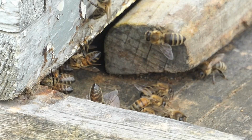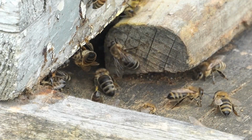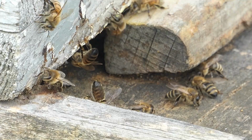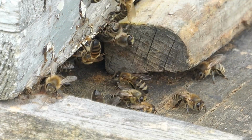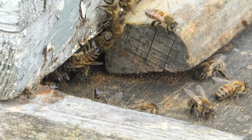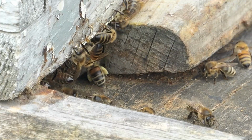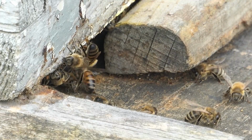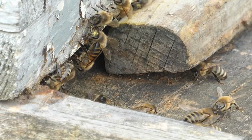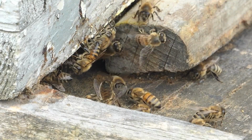So this kind of is the end of this project with regard to what we talk about, the Darwinian black bee box technique of trying to introduce or create a strain that's typical for this area, that can survive in our climate and survive in our vegetation and habitat with the challenges that it does face on a regular basis. And I think that's very important.